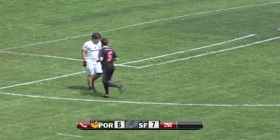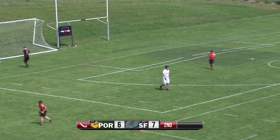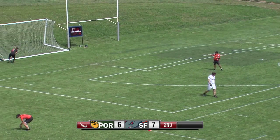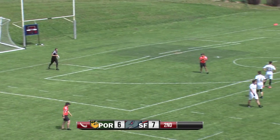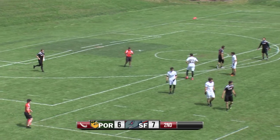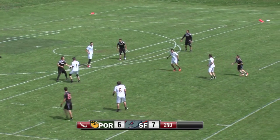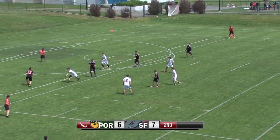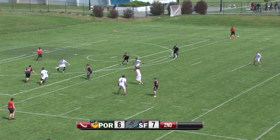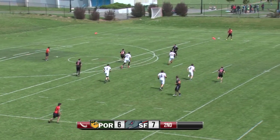Little misread. He corrected. He stumbled. He laid out. Looks like he banged up his quad on that a little too. Crowd get into it now. Casino picks up. He's got Jeffrey wide. Jeffrey can boost it in this direction. There's nothing open downfield anyway.